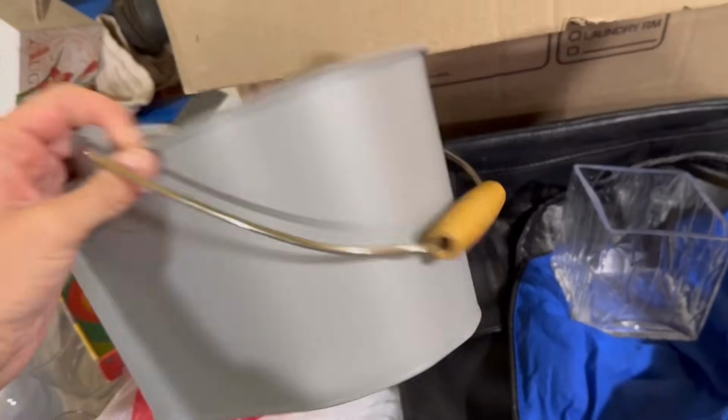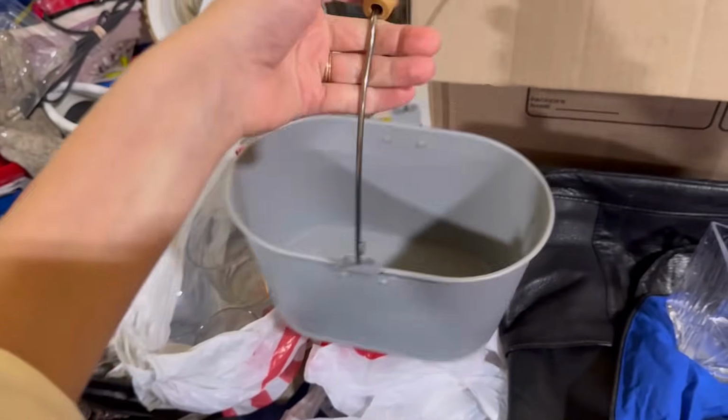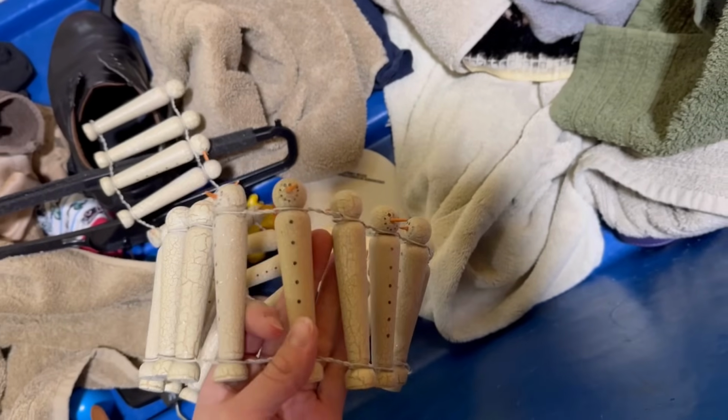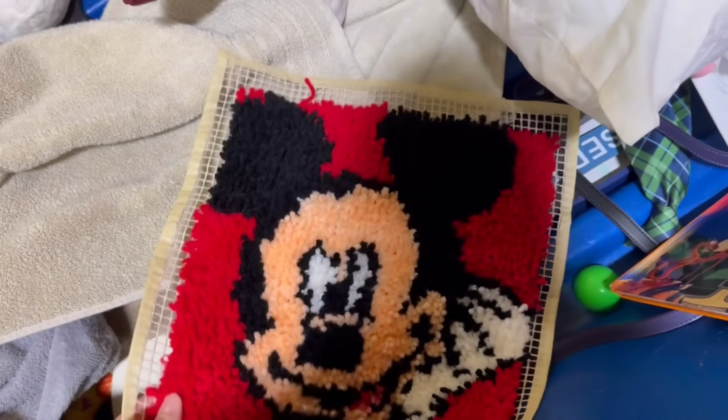I love when I can find multiples of storage things that I have, like baskets and buckets. So I have this bucket that I actually use for cleaning, and it is very helpful. If I was in Florida, I would have gotten that one because it would just be handy to have another one for our other bathroom.